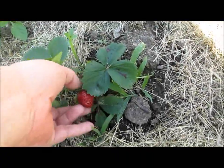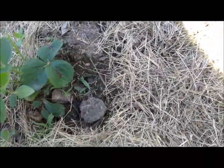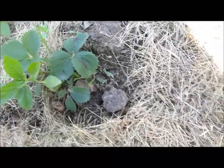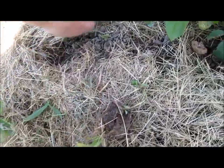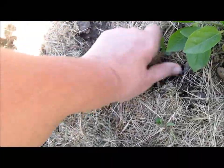So look at that. Let me get a taste of that. Oh yeah. The weeds just come up so easy. If you do have a few, look at this. Just pull them. And I just throw them back down. Because Katzcradul told me, pick them out and just throw them down.